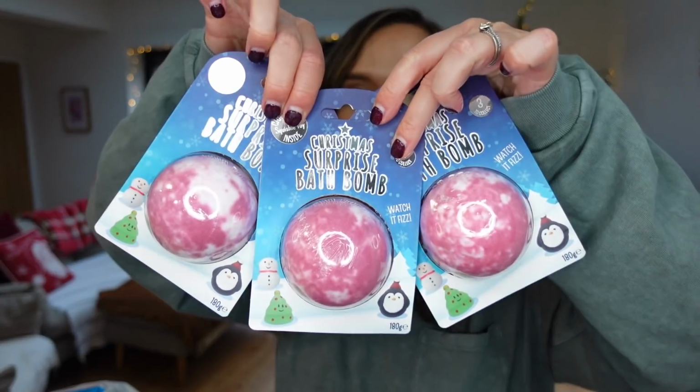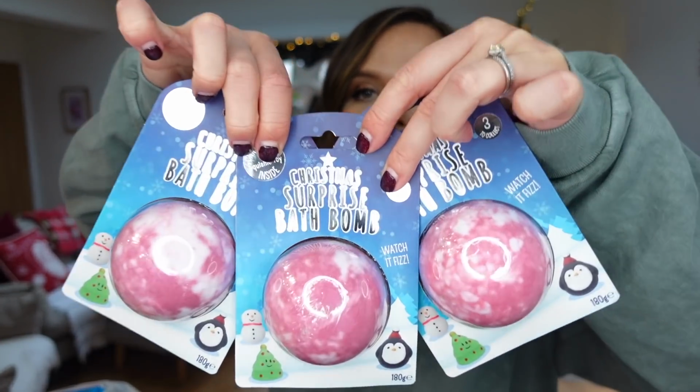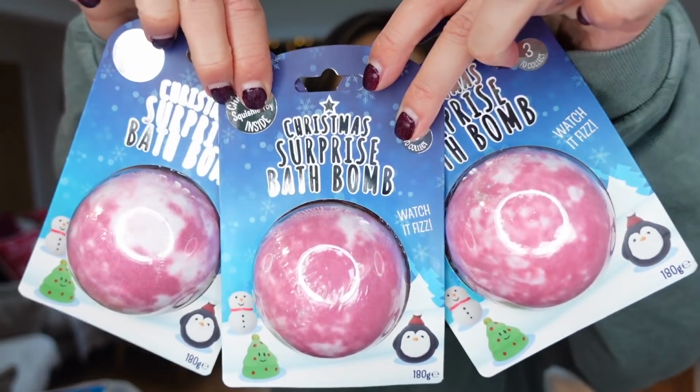Now the first thing I'm going to show you is actually what I went in there for. And if you're like me, and most of the population it would seem, judging from the memes and the TikToks and Instagrams I see about only going in for one thing at Home Bargains or B&M and coming out with loads of stuff, I came out with a bit more than what I intended to. But I went in for these, and these are the festive bath bombs.